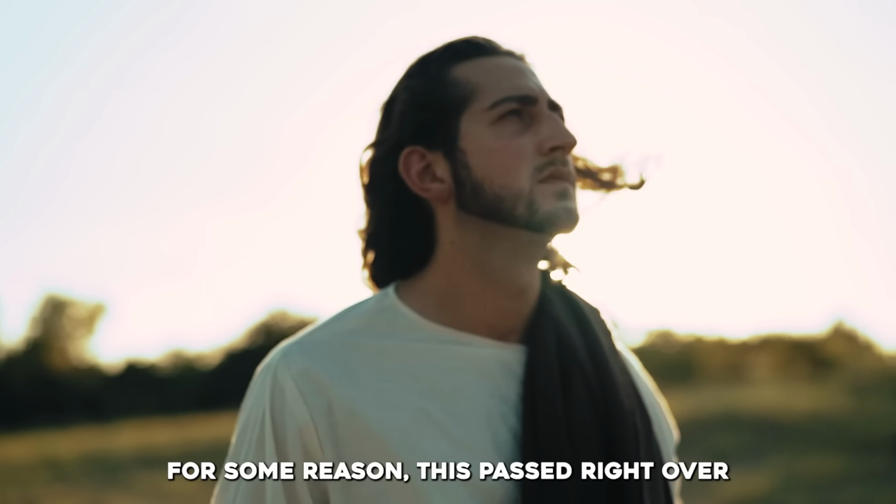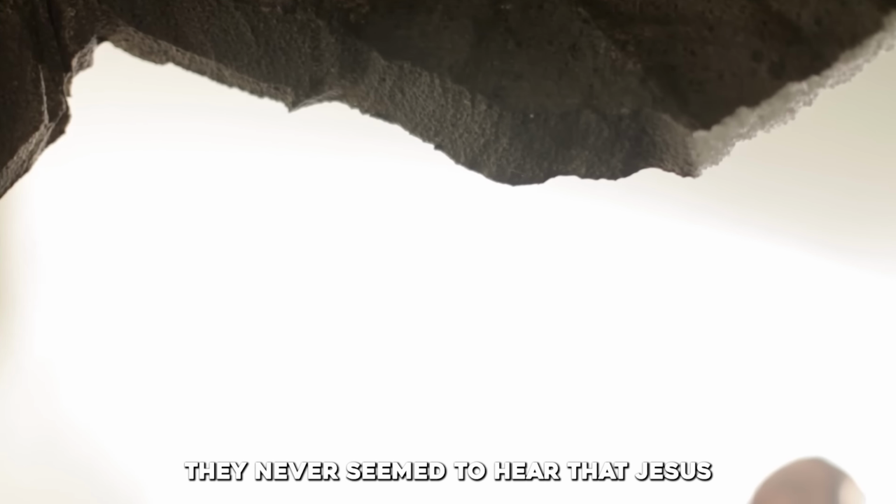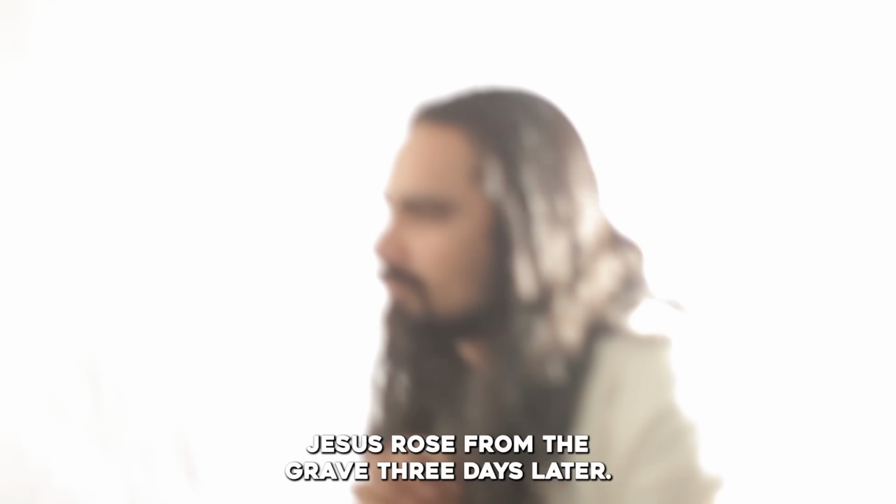For some reason, this passed right over the disciples' minds. They never seemed to hear that Jesus would rise from the dead. The resurrection continues to astound everyone, including many Christians. Despite all of this, Jesus rose from the grave 3 days later. Jesus is as alive today as he was when he arose from the tomb.